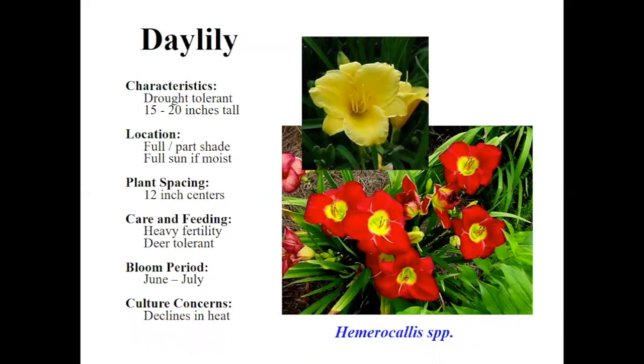Here's a nice one, the daylilies. This is a good plant to have. There are thousands of hybrids from which to grow, and they grow well in full sun. Once you plant them, they really don't need that much help once they get established. It says declines in heat, but I've never seen them decline. The ones I have thrive.